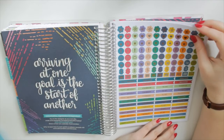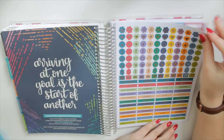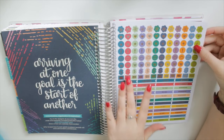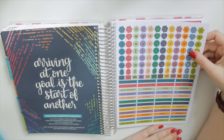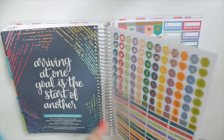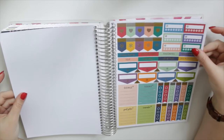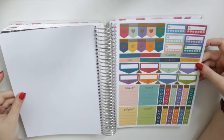Then of course we have stickers, which are absolutely beautiful. These have got rose gold, silver and yellow gold foil on, which are beautiful. We've got lots of icons: to-dos, reminders, celebrate, happy birthday. There's flags, full boxes, some banners there. These are really pretty.